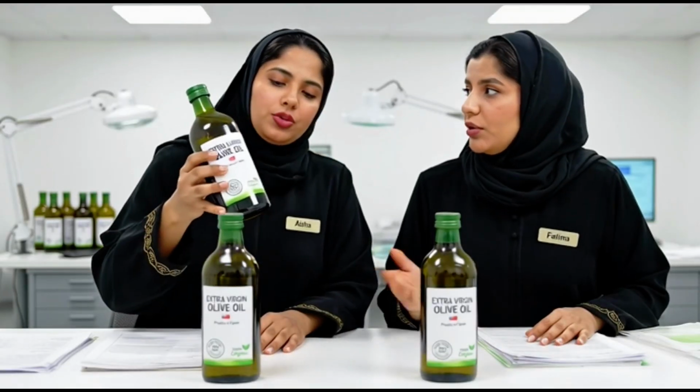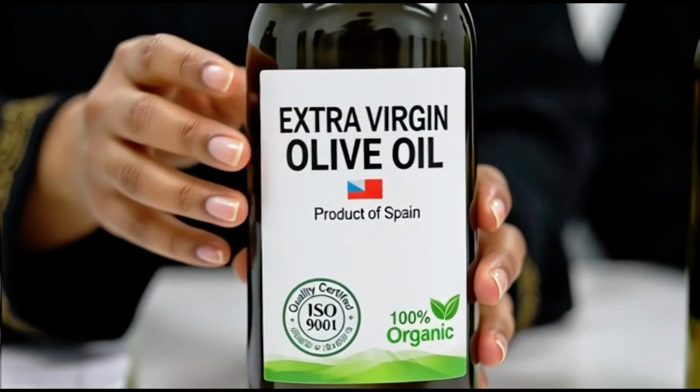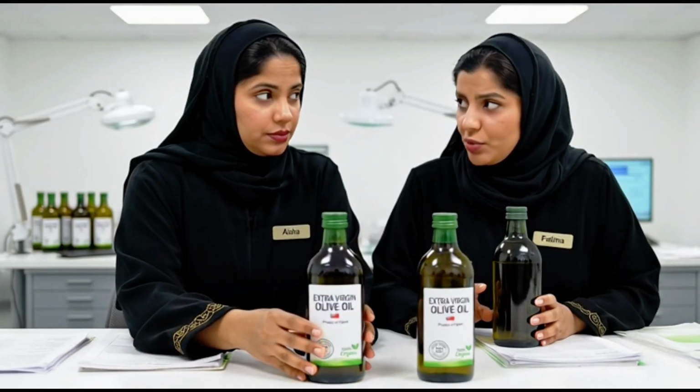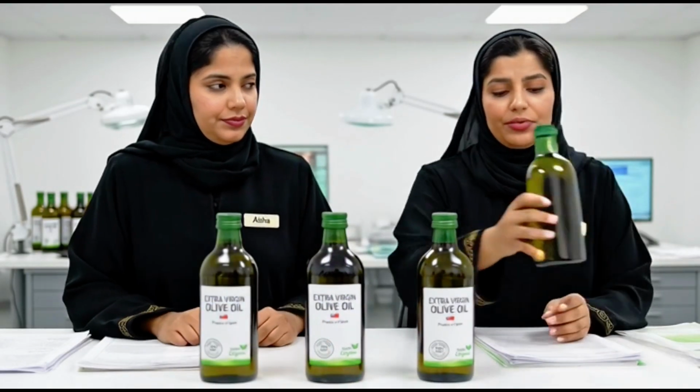Let's check this batch for certification marks. Yes, the ISO and organic seals must be correct. This one has the proper seals. It's compliant. Let's check the next one.